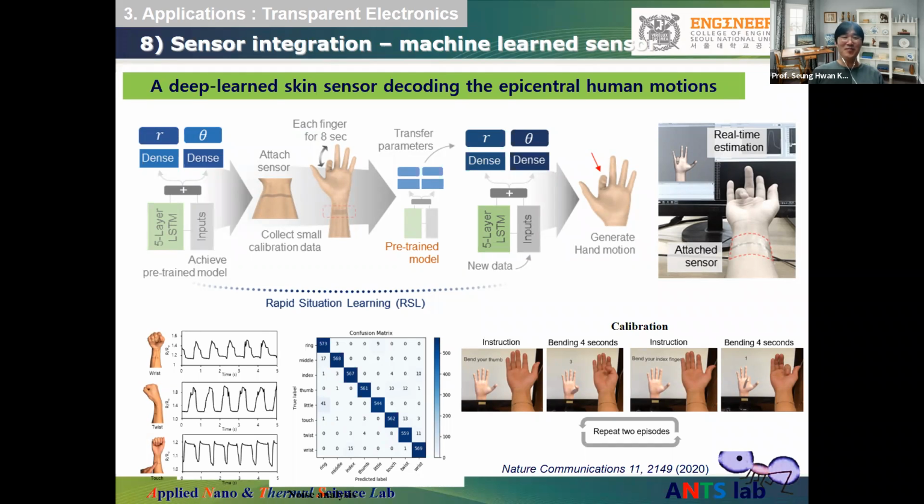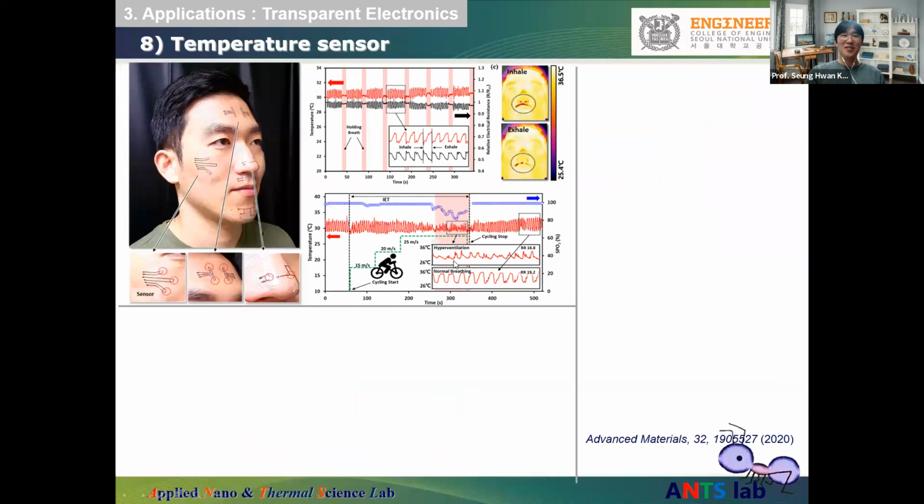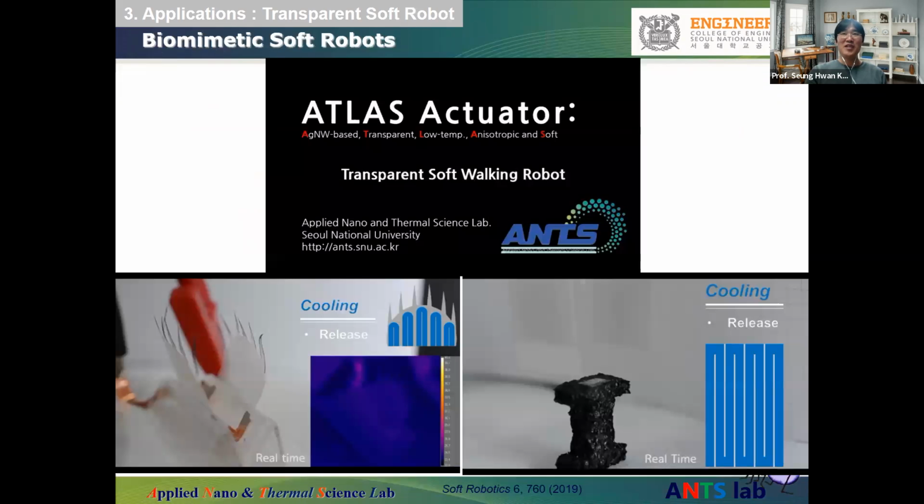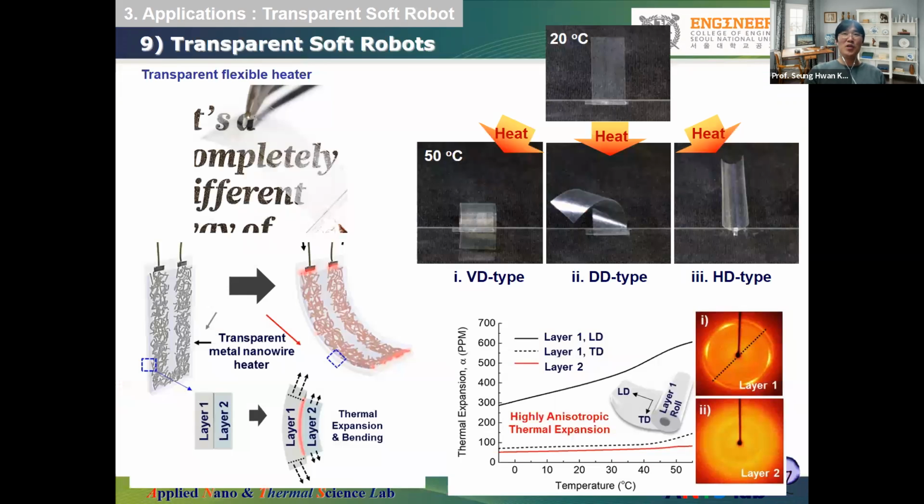Okay, Professor Ko, let me just continue Professor Chin's question. Just now he asked about the movement, which you control with heat. May I ask what the temperature is? For this one, you may see that we try to induce the deformation at a relatively low temperature. You can see that it's around 50 degrees Celsius.